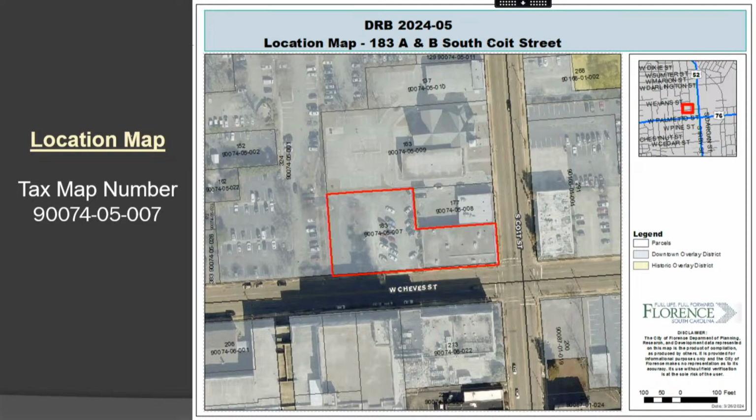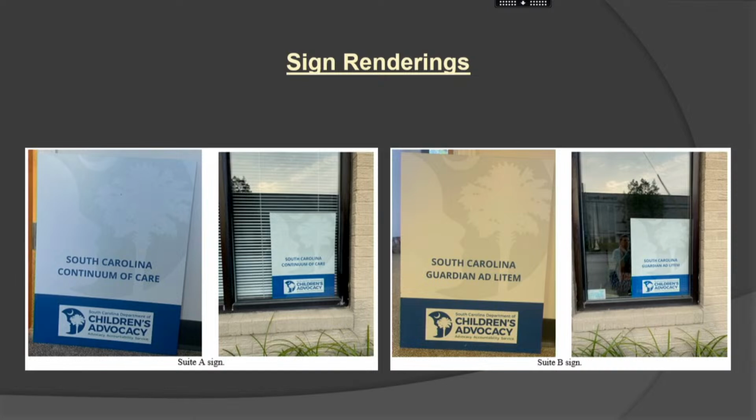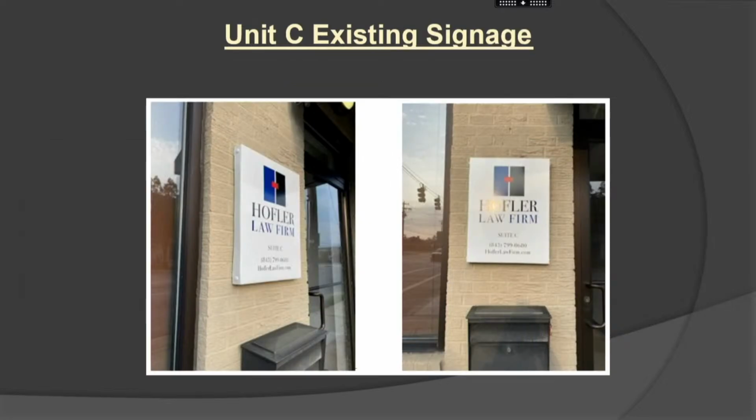It's at the corner of Chevis and Coit Street, and it's zoned Central Business District. These are the signs that they want to put up in the two units, Suite A and Suite B. Right now, they're just in the windows. This is in Suite C, I guess it is.